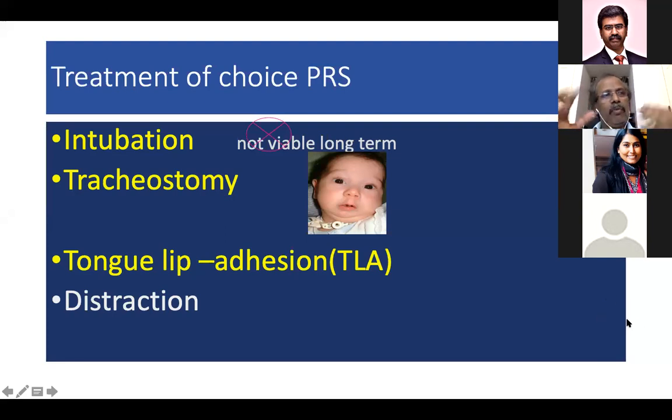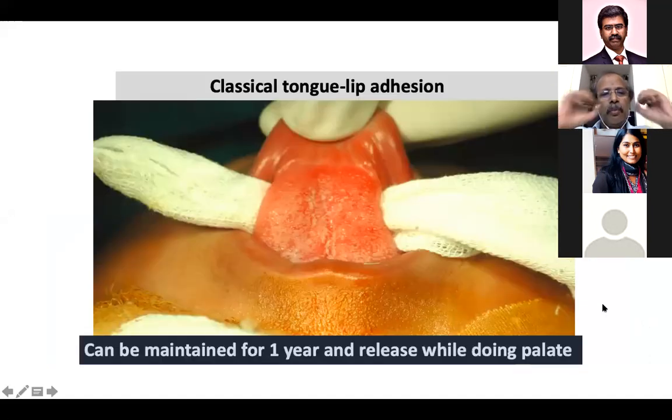So people thought, why can't we stitch the tongue to the lip? Because the tongue is the problem. The tongue falling back is always the issue. So you pull the tongue and stitch it forward to the lip, what is called tongue lip adhesion, TLA, the commonest procedure done in the world now. And people find that in the long term this does the trick of improving the airway in Pierre-Robin sequence.